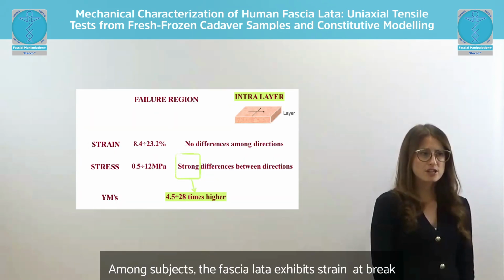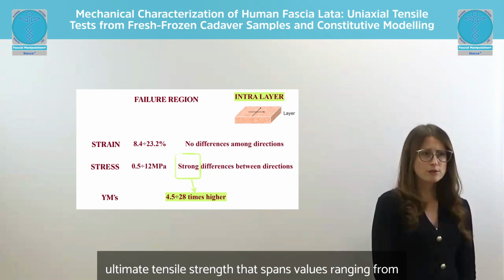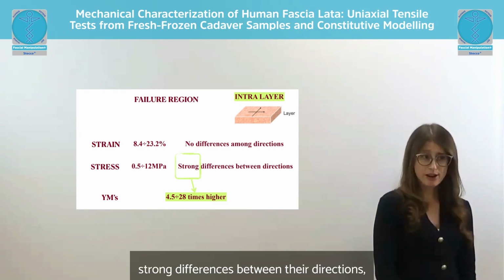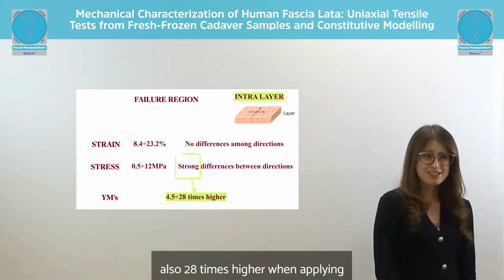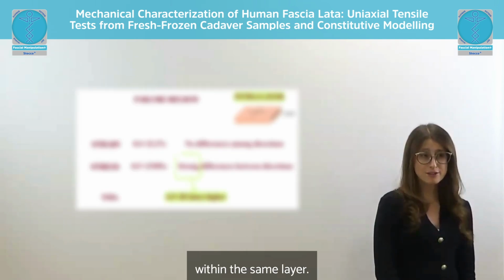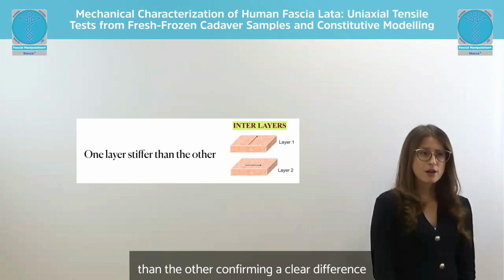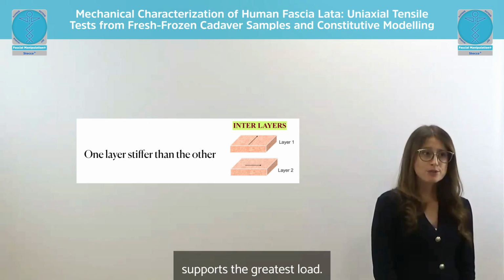Among subjects, the fascia lata exhibits strain at break values that range between 8.4 and 23.2%, with ultimate tensile strength values ranging from 0.5 to 12 megapascal, with strong differences between directions, also confirmed by Young's modulus values that are up to 28 times higher when a load is applied in one direction than in the other within the same layer. For each subject, one layer is stiffer than the other, confirming a clear difference between layers, where the stiffest one supports the greatest load.